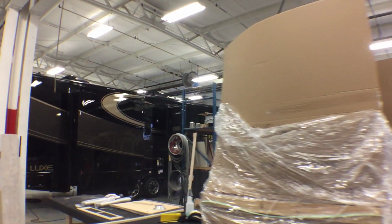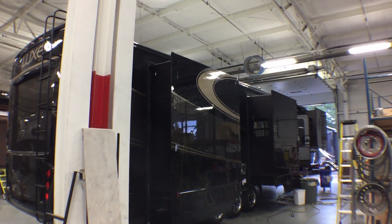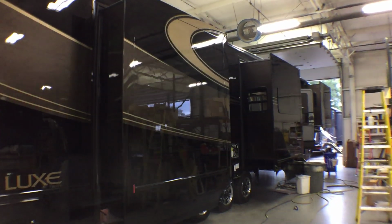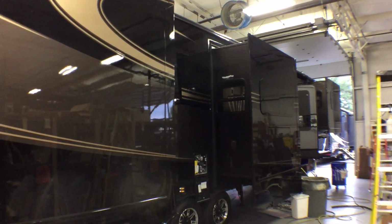We're also taking a front living. This is our front living. It's got 6 slides. It's a 44 FL. They're getting that all ready.